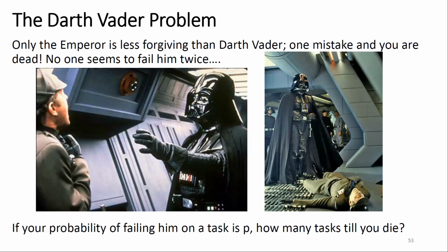Maybe. If he's trying to cover up how bad he is. Maybe. I don't really get how the Emperor could be less forgiving. Right. What do you do? Just kill everybody who comes up to you? I think so. So what we're going to do is we're going to analyze. That would include Darth Vader, wouldn't it? Well, Darth Vader, I guess, is allowed a little bit of leeway.